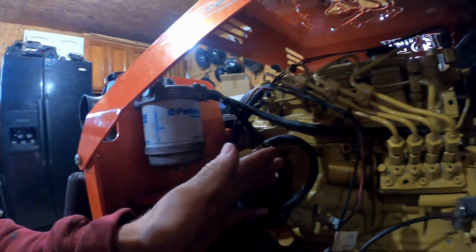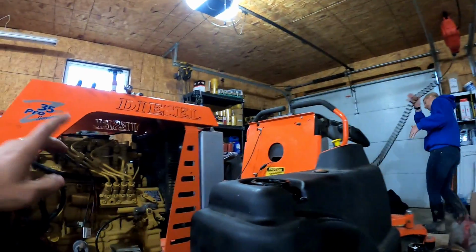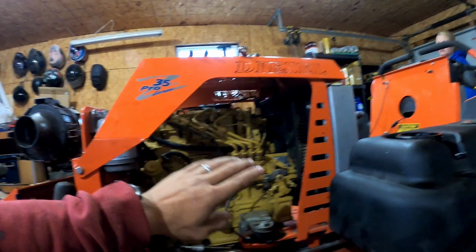That's all done. Now what we're going to do is my wife is going to crank the engine over and we're going to get all that fuel. Oh, actually, hang on. Let me pump it a couple more times.